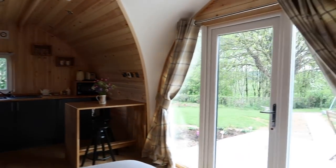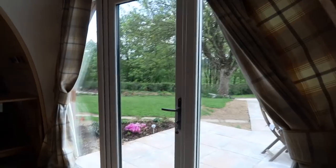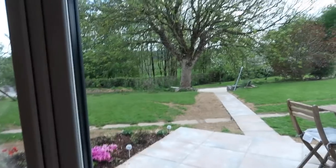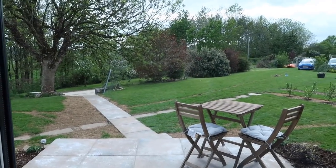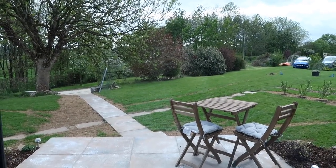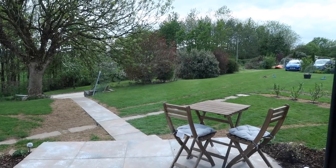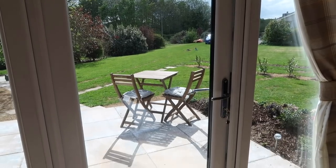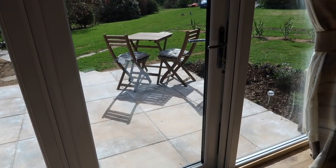And this is your view. Just rolling countryside. It's on the farm. But they've allocated you part of their garden. Little table and chairs out there. Oh, come on, sun, you've got to come out and show us which way you shine. As if on cue, the sun's come out, so it shines straight in here. Oh, how idyllic.